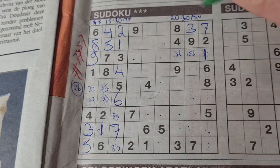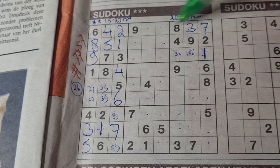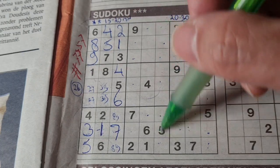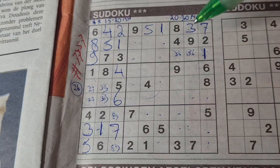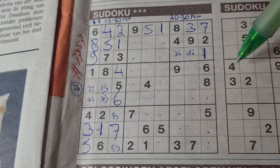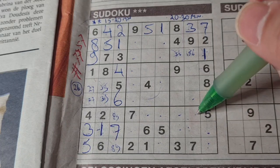for number 1. 2 missing numbers now in the first row, 1 is missing and 5 is missing. 1 and a 5. We have a 5 in this column, no 5 there. 5 should be here, and a 1 goes there. Alright, 5. Then need a 1 here.